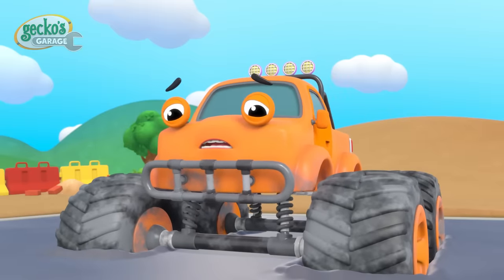Oh, we're gonna need a bigger brush. Huh? Of course! We can use the old car wash brush. Please, can we attach it to you, Mama Recycle?